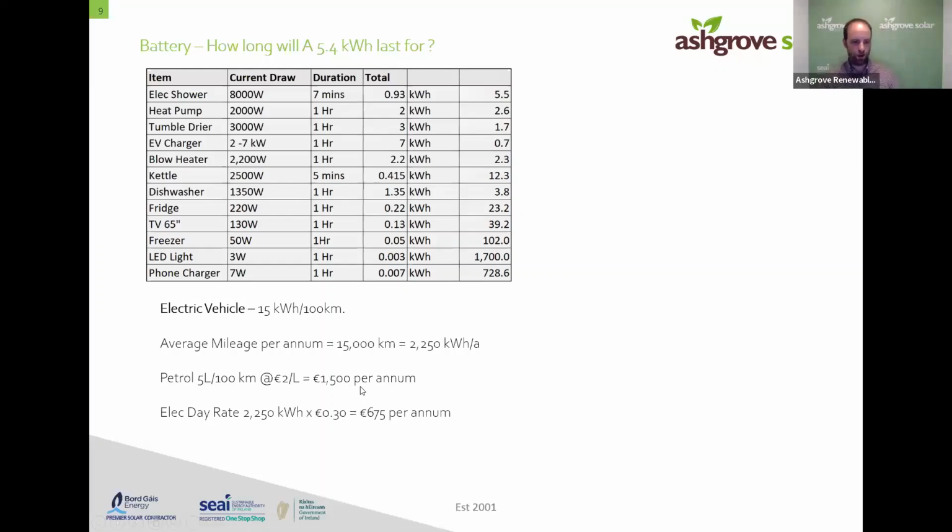Obviously, your payback then depends on the capital cost of the car. Alternatively, if you use night rate to charge that car, so again, the lower rate, I think of about 20 cent or something per kilowatt hour, it'll be cheaper again, down to 450. So just the benefits of the electric car over the petrol car, I suppose, in very theoretical form.